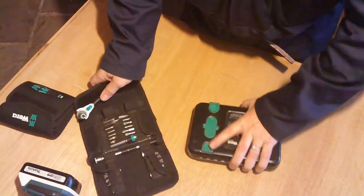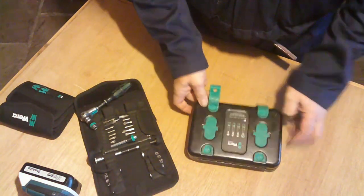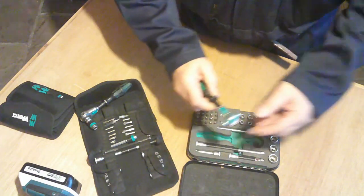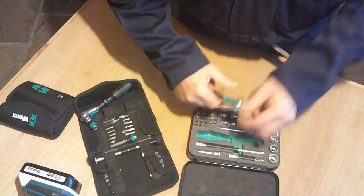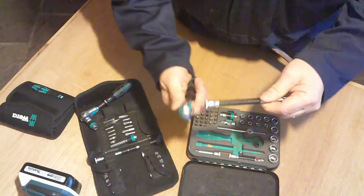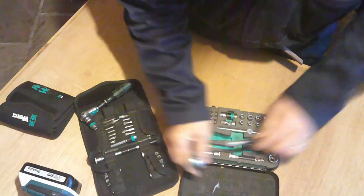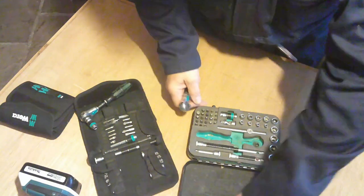And then this one is the first Vera that I bought. This one was £160, and this has got exactly the same in it. And then it's got extensions, all sorts.